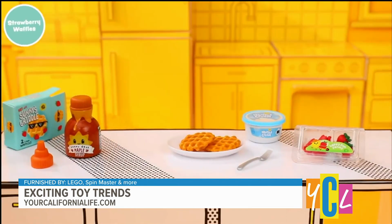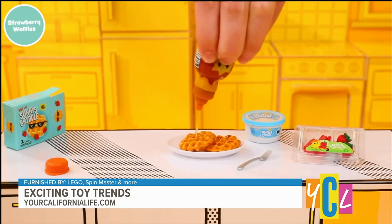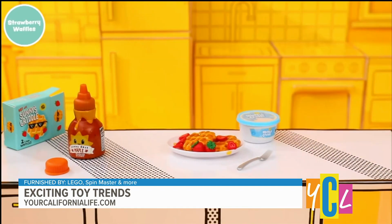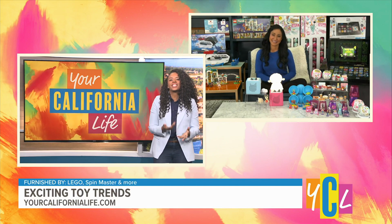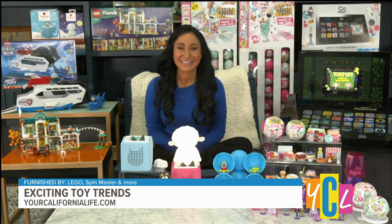You don't get to actually eat it, but it looks delicious. You can play with it, display it, and I will tell you, this is not just gonna be for kids. I know the adults are gonna be doing this also. Okay, I was gonna say, I feel like the mini world has taken over, so that definitely seems like a fun thing for people to do. What's new and exciting in the world of games and gaming?